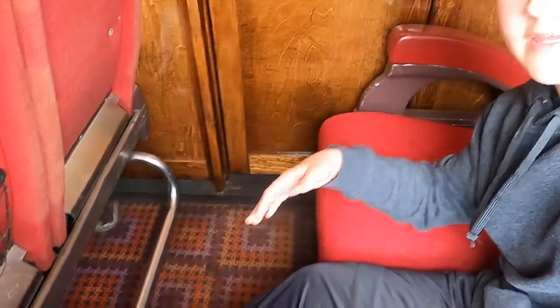And so I'm gonna do a little seat review here. So the seats are pretty comfortable. I mean, again, this is first class. And yeah, there's a ton of leg room. There's at least maybe 2, maybe 3 feet. Like there's a lot of leg room.